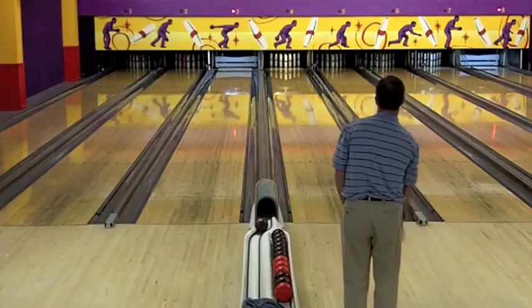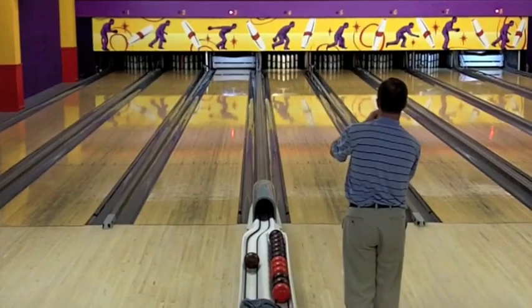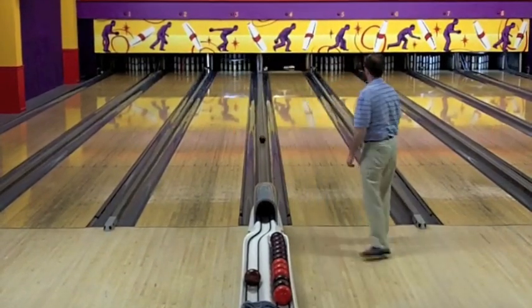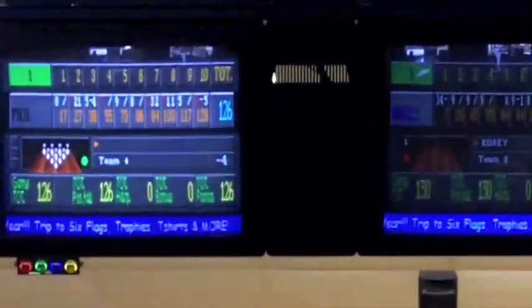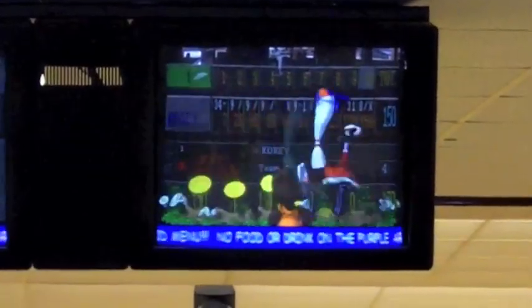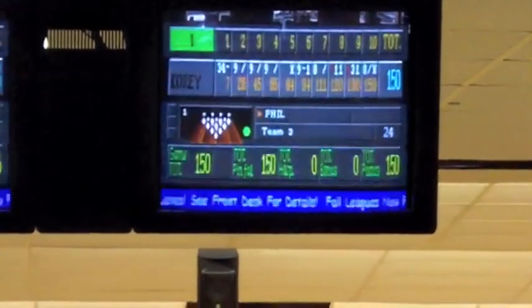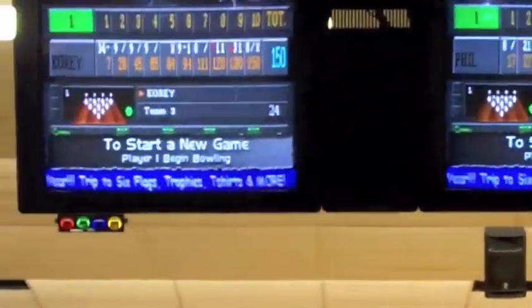Anyway, Korey is going to move on in this match, and he's going to take on Rich Bober. Well, let's see, he's got one more ball, and he finishes with a strike. So the final score in this match is, you can see Phil Clough with a 126 and Korey Packard with a 150 game. So Korey will move on to the next round against third seed Rich Bober back here at Bogey Lanes.